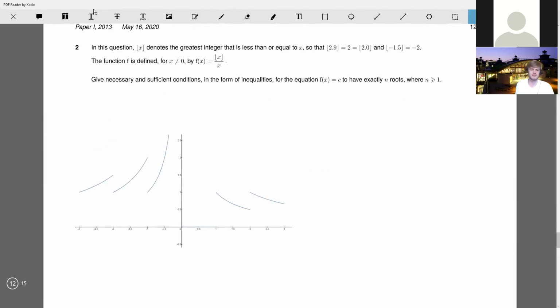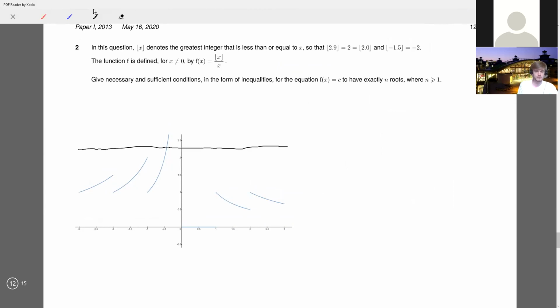Last part of the question, give necessary and sufficient conditions in the form of inequalities for the equation f(x) equals c to have exactly n roots. Well, f(x) equals c is just drawing this horizontal line at c and then seeing how many times it crosses the graph.